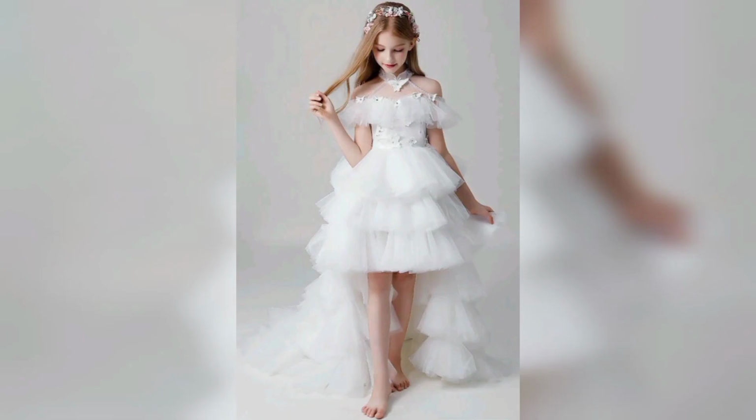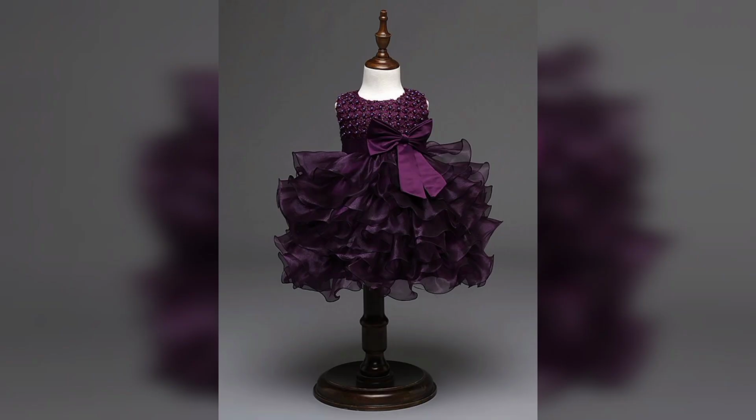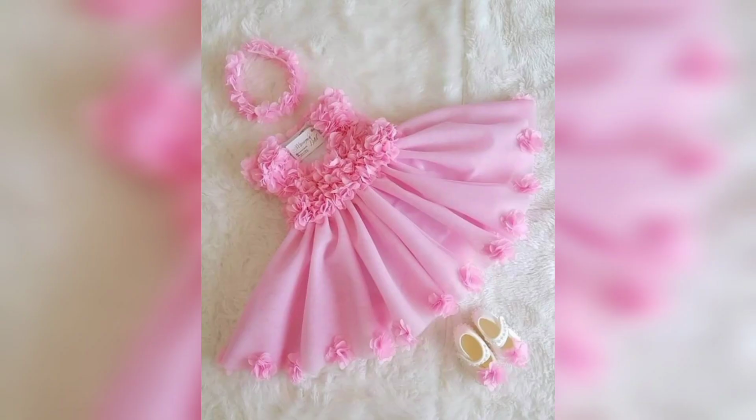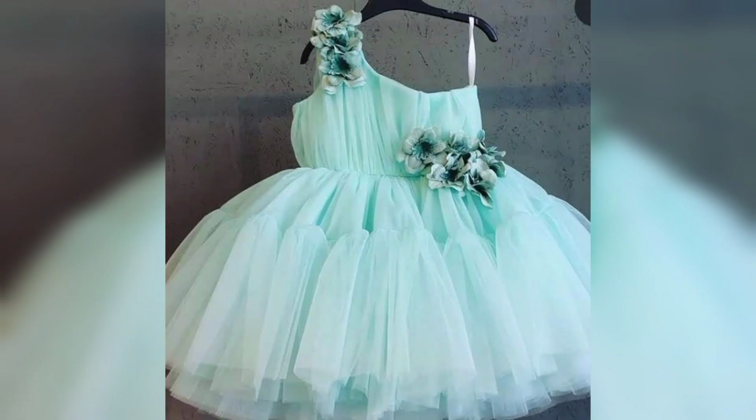Fairy frocks are popular traditional dresses for baby girls. These frocks are adorned with intricate embroidery and colorful embellishments, making them perfect for special occasions such as weddings, parties and religious festivals. The popularity of fairy frocks is due to their stunning designs, vibrant colors and delicate workmanship.